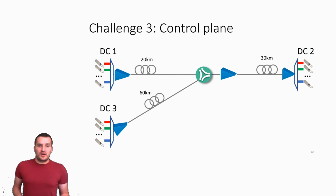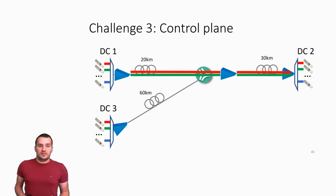The third challenge we have to consider in the optical domain is what happens to a system when reconfiguration is necessary due to changes in traffic demand. We illustrate the major problems on a simple topology with 3 data centers. Initially, data center 1 sends only 2 wavelengths, red and green, to data center 2. Assume that the traffic demand changes. There is no traffic between data center 1 and data center 2, but there are 2 new wavelengths, green and blue, coming from data center 3.